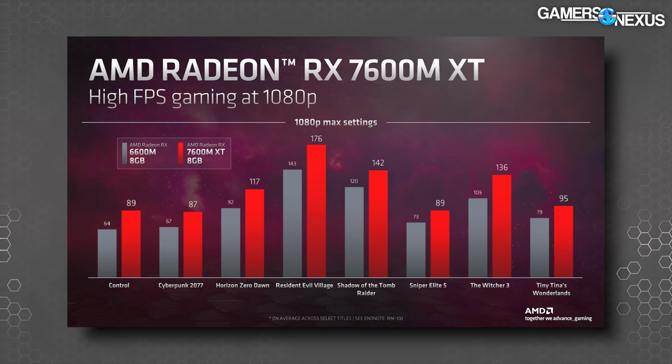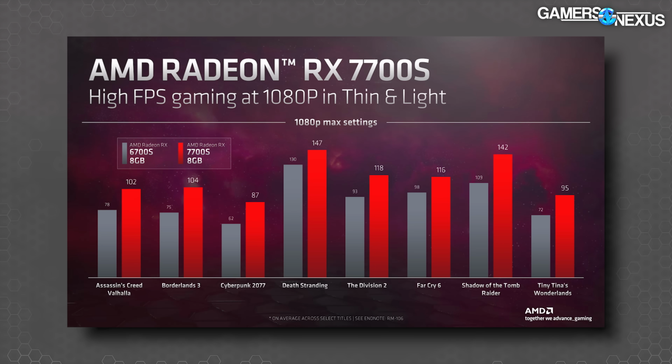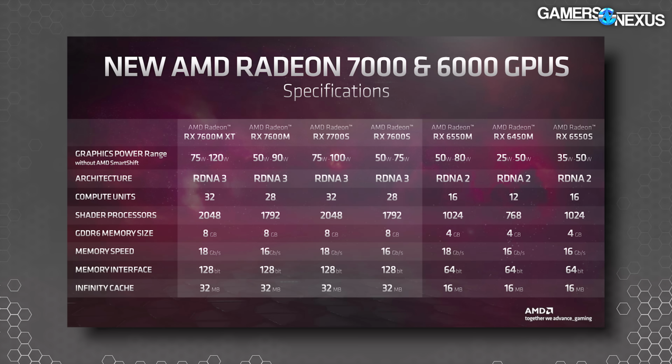We'll see. But for these, they say that M GPUs are for, quote, high FPS 1080p gaming, and they say the S GPUs are for thin and light high frame rate gaming. Apparently, what's really going on here is that the S GPUs are the same as the M GPUs, but are specifically tuned for power or thermally constrained situations. It's very unlikely we benchmark these. We don't tend to look at laptops anymore these days, but based on AMD's own numbers, it seems like there's a very slight performance advantage to the 7600M XT over the 7700S.